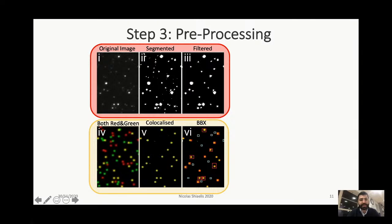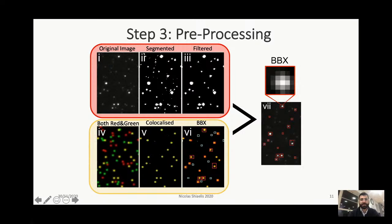So what we do is, we go to the localizations, and we go to the filtered image number 3 and the 6th image, and we draw bounding boxes around the signals on 3, but only for those that are colocalized. Then once we have the size of the bounding box, we go back to the original image and we draw a bounding box around the original signals that haven't been processed at all. And the result is these bounding boxes, which are saved individually. And this is what we're using for the machine learning part.